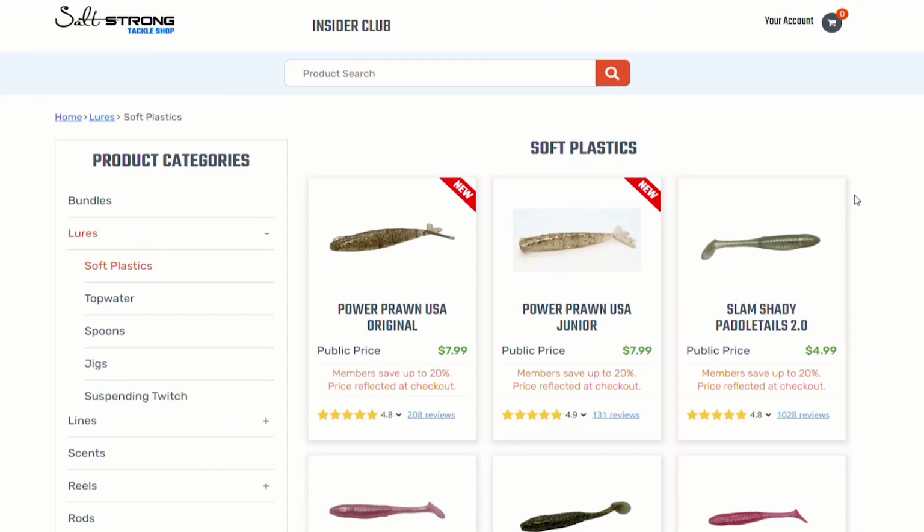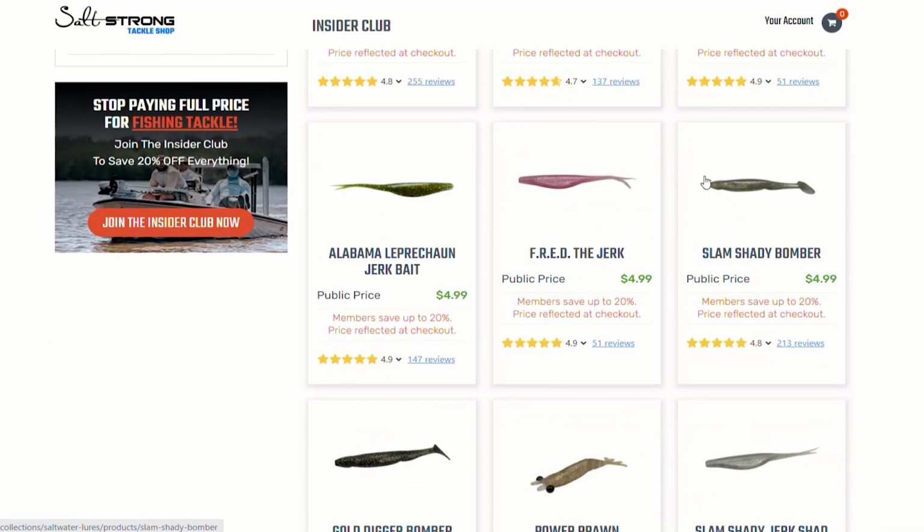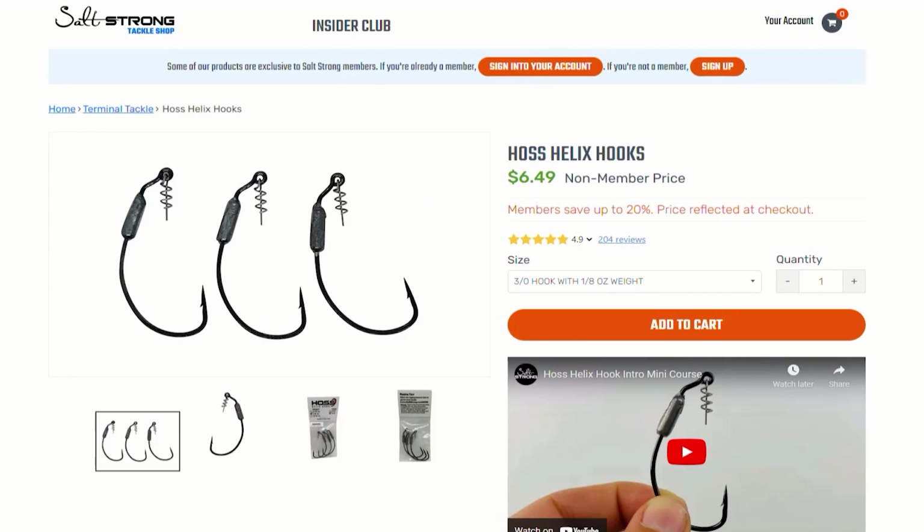When the water starts moving, I like to switch over to a paddle tail, because it's hard to fish an artificial shrimp when the water really gets moving, and there's nothing better than a paddle tail for moving water, whether that be our 3.5 inch, the 2.0 series, or the 5-inch in our Bomber series. Either one of these will work. Now, if the water is shallow, you can rig this weedless, like on the Haas Helix hook, and that'll keep it from getting hung up in oysters.